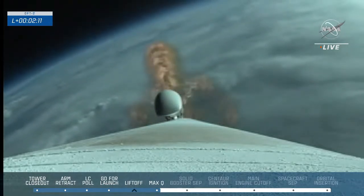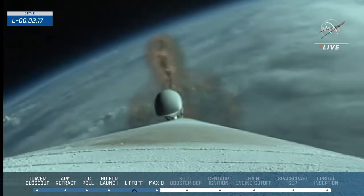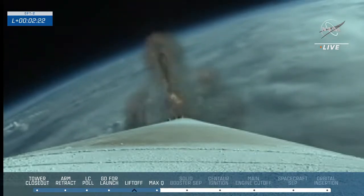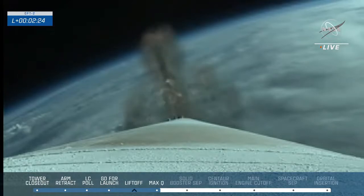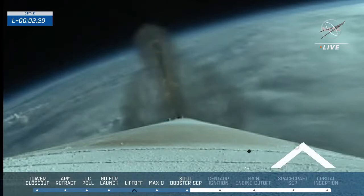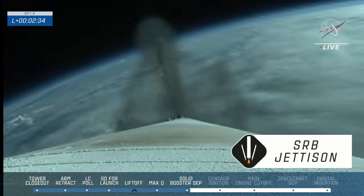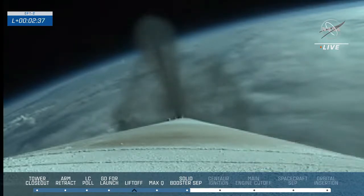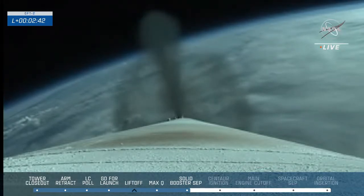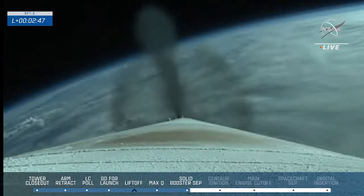Atlas 5 now weighs just 1/2 of what it did at launch, burning propellant at a rate of 2,800 pounds per second. And we have indication of SRB jettison. Atlas continues to ascend using solely the RD-180 engine, which produces about 850,000 pounds of thrust at sea level. About 2 minutes remaining in the booster phase of flight. Atlas is throttling down slightly as expected. Engine response looks good.